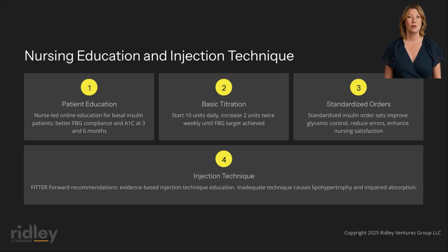A quasi experimental trial of nurse led online education for patients initiating basal insulin found that intervention participants achieved significantly better fasting blood glucose compliance and A1C at 3 and 6 months compared with routine physician led follow up, along with improved attitudes toward insulin therapy.